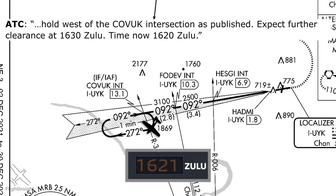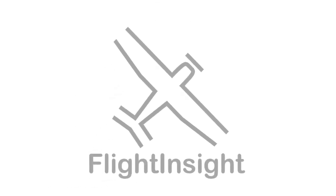If we lost comms here, we'd need to stay in the hold until 1630 Zulu. This is the time we were told to expect further clearance. Sometimes this is abbreviated EFC. Our EFC time is 1630 Zulu. And at that time, we can start our approach on the ILS. This is a rundown of the lost communication rules laid out in FAR 91.185.